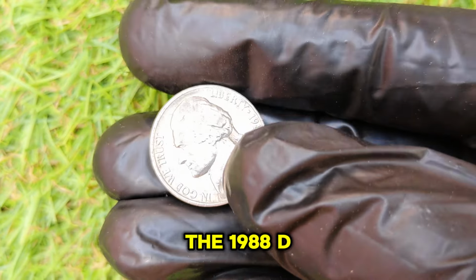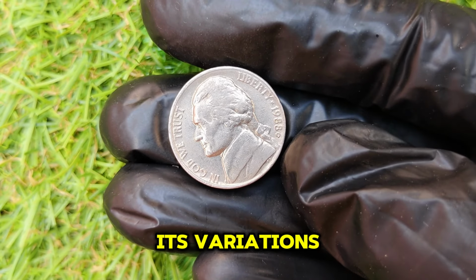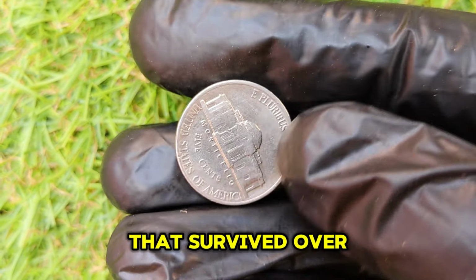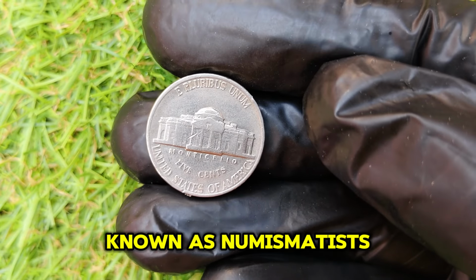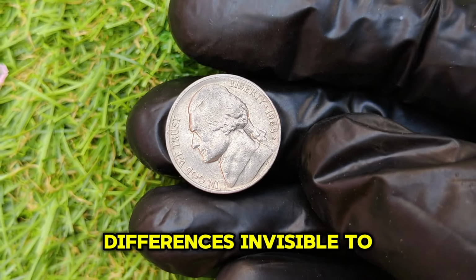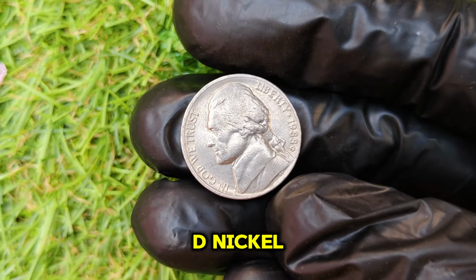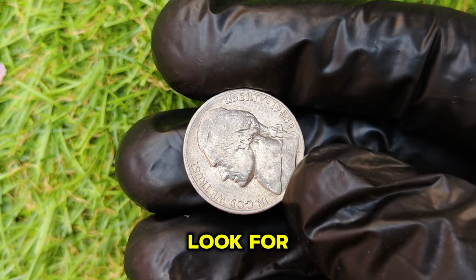The 1988 D Jefferson nickel became special primarily because of its variations and the extremely small number of flawless examples that survived over time. Coin collectors, also known as numismatists, have a keen eye for detail. They can spot differences invisible to most people. And when it comes to coins like the 1988 D nickel, those details make all the difference. Let's talk about what to look for.